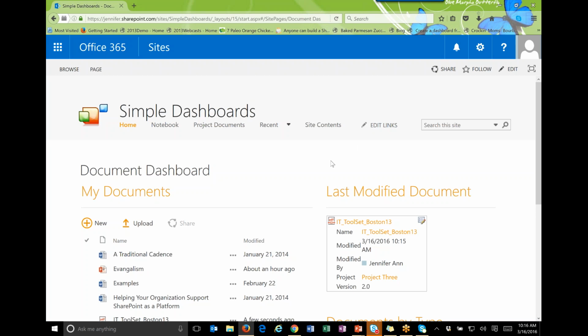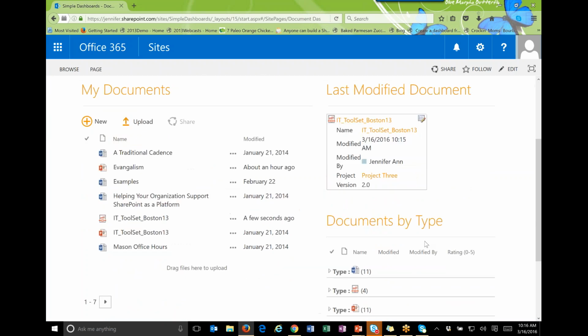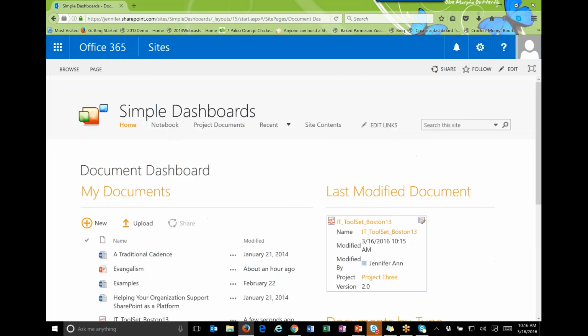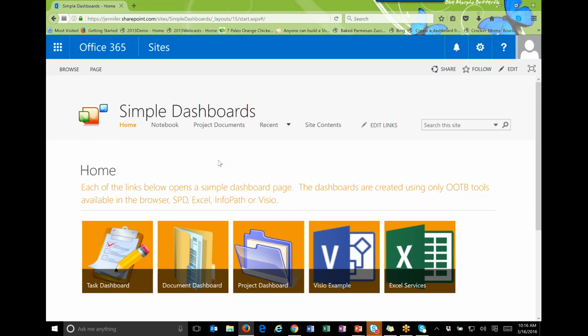Okay, so here is our project dashboard, like I said, for documents, and this shows us recent documents. We can also get documents by type, different components there. And then the last dashboard that I want to share with you guys is one where we take a concept of lookup columns, and we show content across different list types. So what if I have tasks and I have documents associated with something? Can we show a way to group them all together?